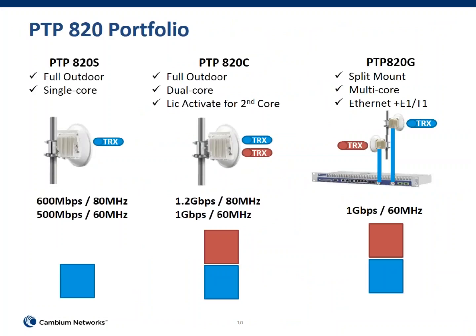So I'll just do a quick look at the different products. PTP 820 is our licensed microwave portfolio. This consists of 3 different devices, the 820S, the 820C, and the 820G. And each one of these has different capacity and capabilities. The 820S is the sort of entry point, has a single core radio. It's great for standard point-to-point links.